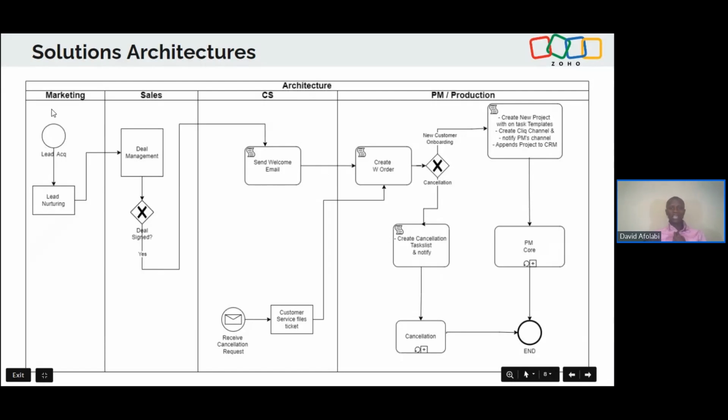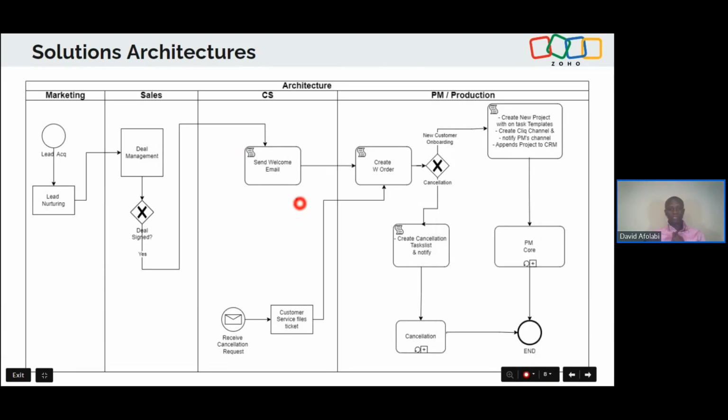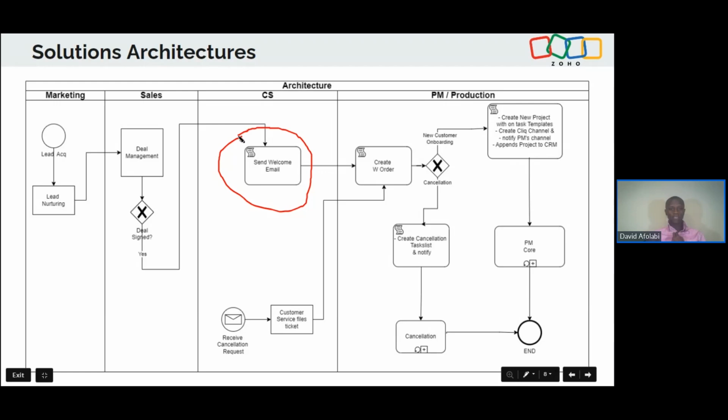But here I'd like to slow down a bit because this is the high point of this presentation. So you would see where I have this particular tab. One second, please. Where you have this notation, I would explain it afterwards, but this is an example of how you could create a solutions architecture for a developer and help the developer to easily translate this into code or a custom solution, as it were.